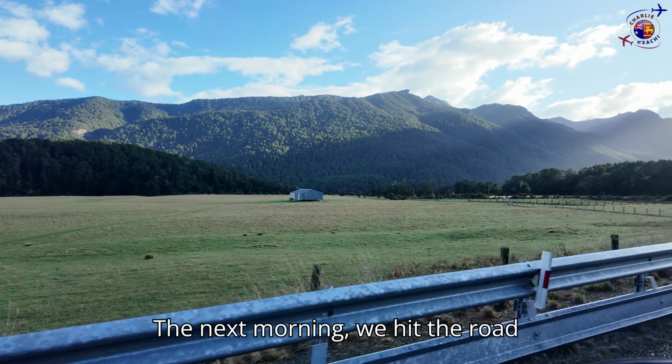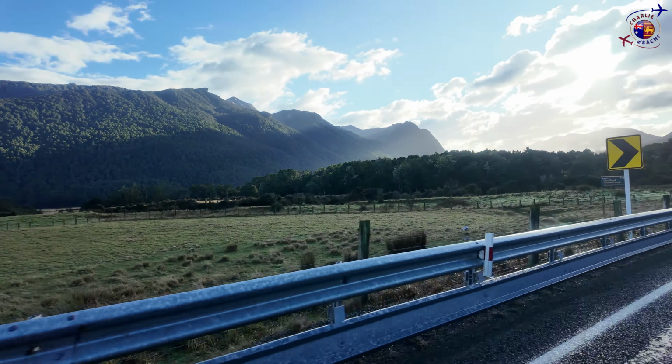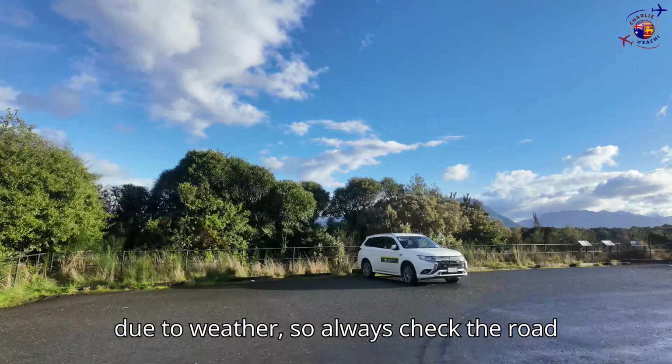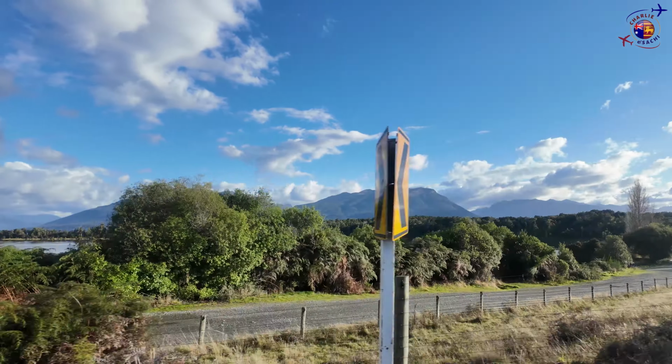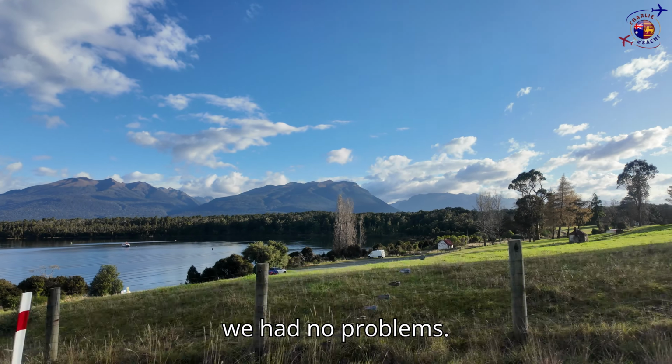The next morning, we hit the road straight to Milford Sound. Just a tip, this road sometimes closes due to weather, so always check the road conditions before heading out. Luckily, it was a sunny day for us, so we had no problems.